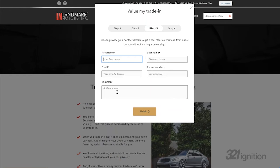So our goal is that by the time a customer walks into your store, they already have been pre-approved for a car loan. They already know what their trade-in value is. Everything was already negotiated up front. So the only thing that's left is a test drive.